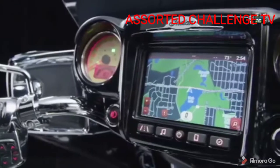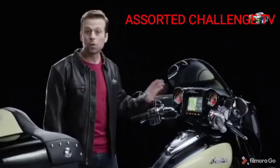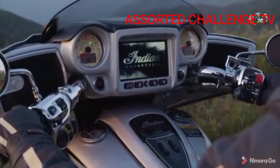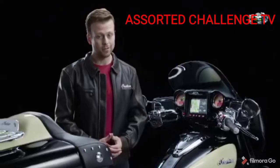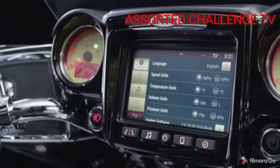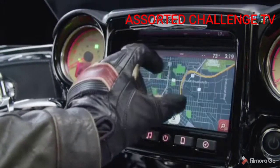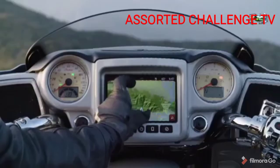Spanning 7 inches, Indian Motorcycle Ride Command is the biggest display on the market, with the highest resolution, the brightest display, and the fastest response times, so you can hit the road without waiting for your screen to catch up. Indian Motorcycle Ride Command is amazingly intuitive, and you can keep your gloves on to use it. Take advantage of tons of time-saving shortcuts, and use two-finger touch to pinch and zoom just like you do on your phone. But this system is more than just a pretty face.